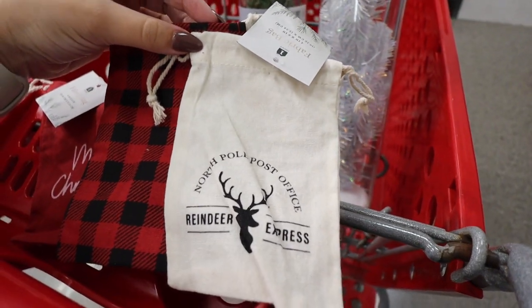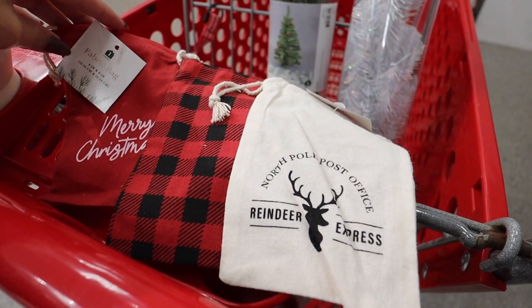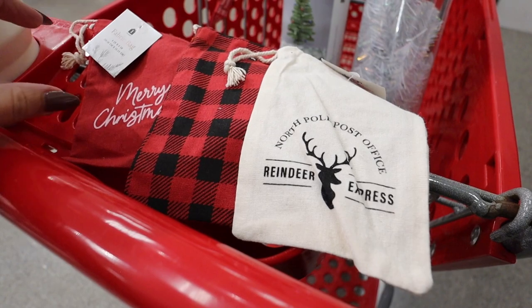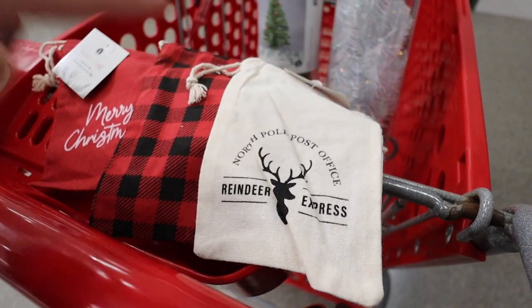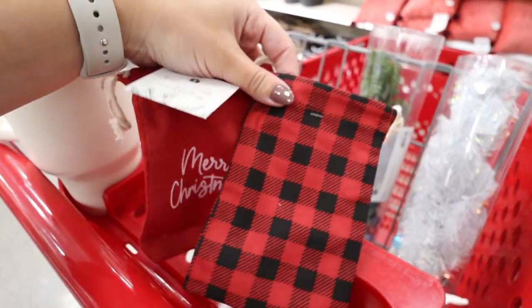They have these little $1 fabric bags. These would be perfect for gift cards to give away this Christmas. You could stick them in a stocking, but it's just perfect to stick a little gift card in. These are only $1 a piece. Or if you're doing little gift baskets, you could put maybe little Christmas candies in here, like the candy cane Hershey Kisses. There's lots of little things you could do with these tiny bags, little stocking stuffers. These are adorable for just $1.